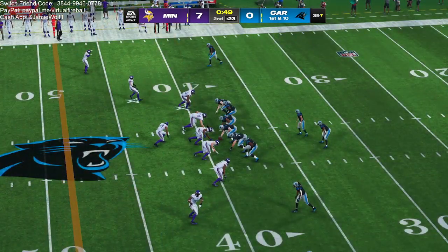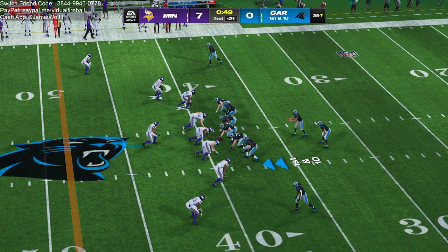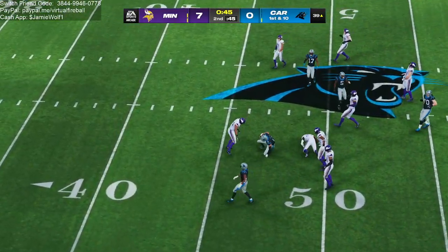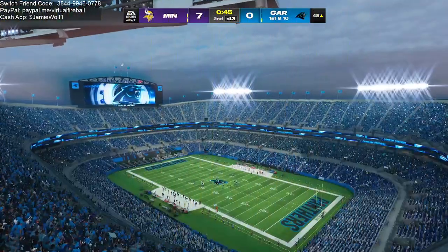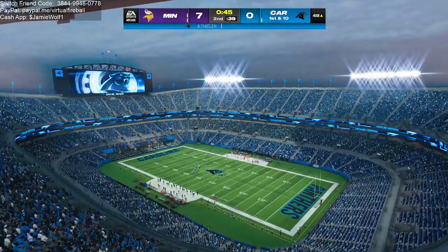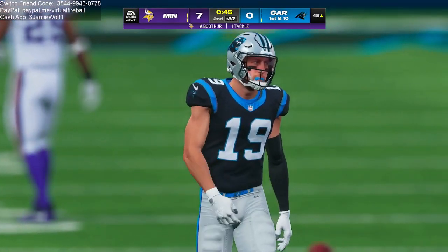From up near the 40 now after the big play to start, here's another 1st and 10. To throw, Young. Open here, Adam Thielen. The Panthers going to use the second of their timeouts as the clock will stop with 45 seconds to go in the first half.